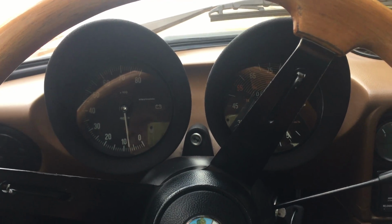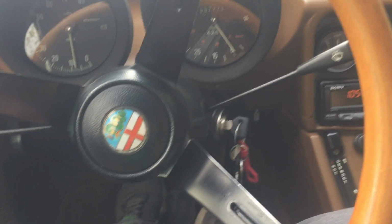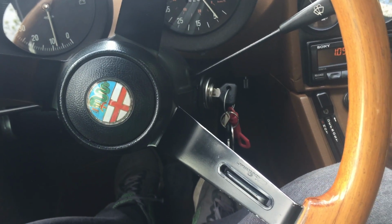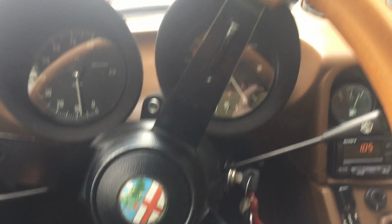And you can tell it is really quiet. It's a pretty windy day today. You can see the branch swaying there in the distance, but it's quite silent in here. As I mentioned before, not sure when the top was redone, but it is a great fit. So here we go.